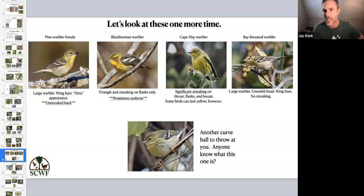It has that greenish head. It's got the wing bars. All right. And it doesn't have any streaking right here. So if you see a yellow bird, heavy streaking, doesn't really have any wing bars, you probably have a Cape May. But if you have a decent sized warbler, a couple wing bars, no streaking, and a lot of them are going to have this kind of chestnut color right here, you've probably got yourself a bay-breasted warbler. And remember, if you're unsure and you've got a photograph, let me know or send it my way.